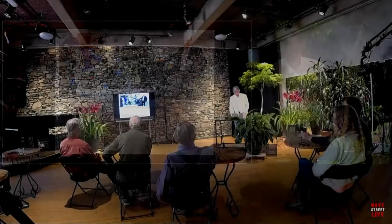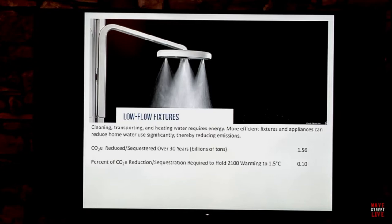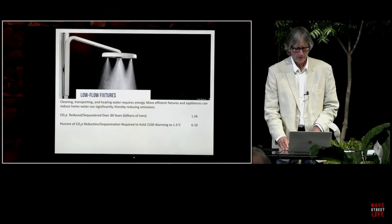Smart thermostats. Some of us probably have those in our houses right now. Pretty obvious what they do. They cut energy use. Low flow fixtures. Water takes a lot of energy. It takes a lot of energy to transport it and to heat it, and by minimizing water use, of course, we're in the middle of a drought here in California. We want to minimize water use anyway, but that can contribute to minimizing CO2 emissions.